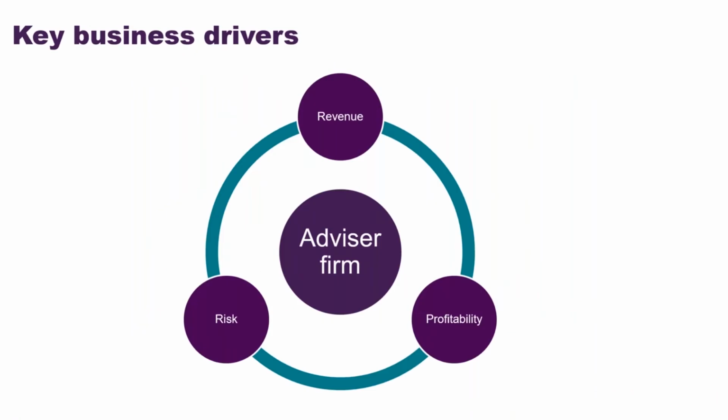So let's take a closer look at the detail of the report, and in doing so, we will keep coming back to these three business areas. They are revenue, risk, and profitability. So we want to help you recognise any opportunities, any subject areas that require training or untapped protection areas to help maximise revenue to your firm.